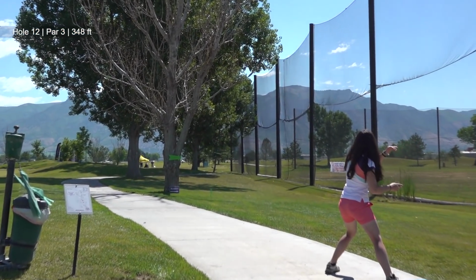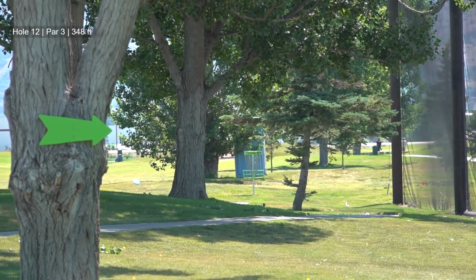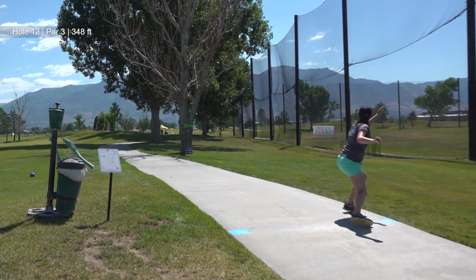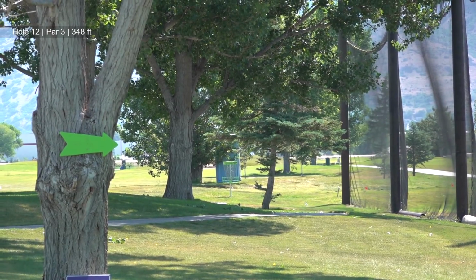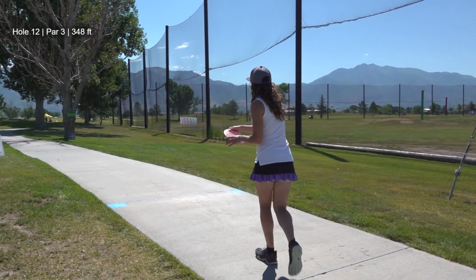Saw a couple different plays on this hole as well. Mandatory to the right of that tree right there, obviously, but it's still a real good pull to get down to that basket. The optimal play here is to get that sideways skip, the sidewalk skip. Yes, agreed. That's a sweet skip that gives you that forward bounce towards the basket. And if you can nail that, you are sitting pretty.